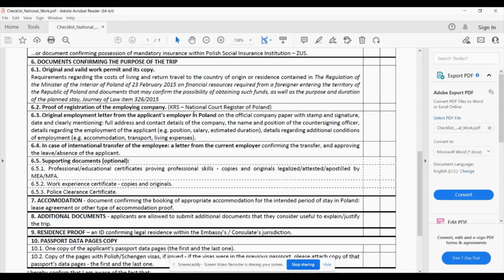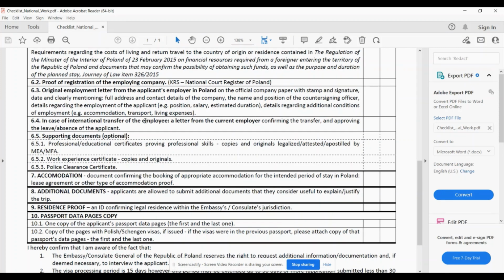The next document is the KRS. It's the proof of registration of the employer. This has to be provided by the employer. If not provided already, you can check with HR and get this. This is also mandatory.